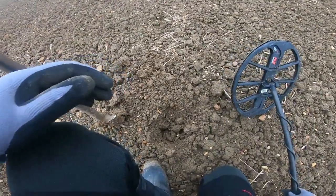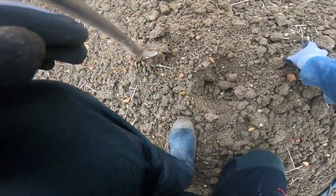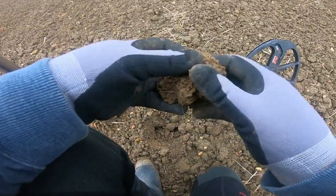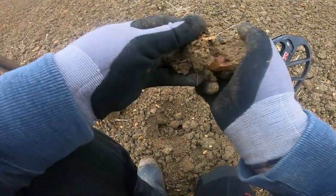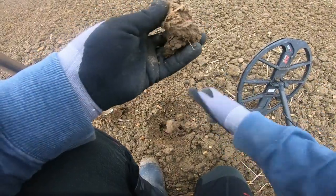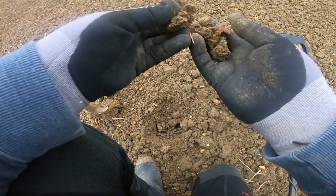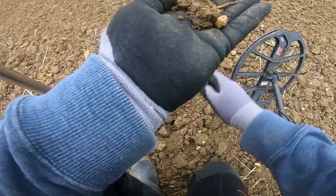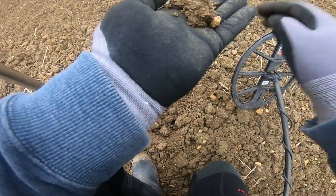I've got a very strong wind behind me. I really do not know how it's affecting the mic. Right, it's in this clump here. No, it's not in that bit. Right, it's in one of these. It's not in that one. Not in that one.